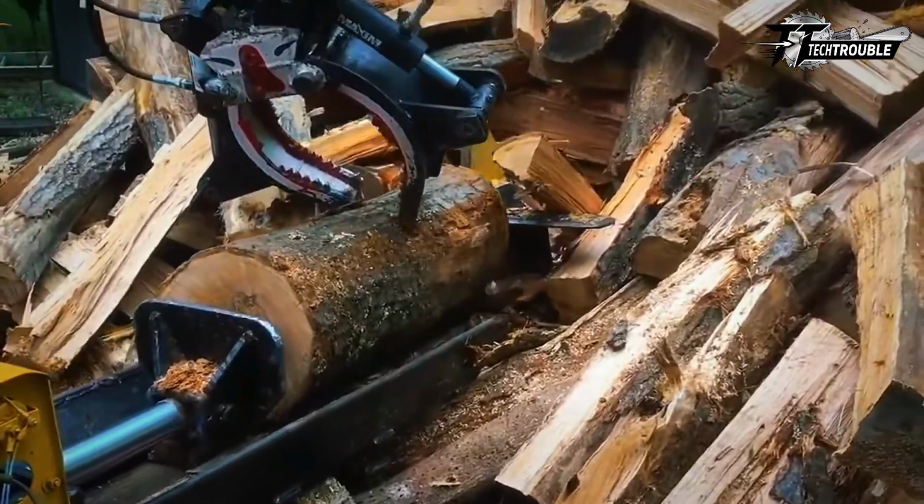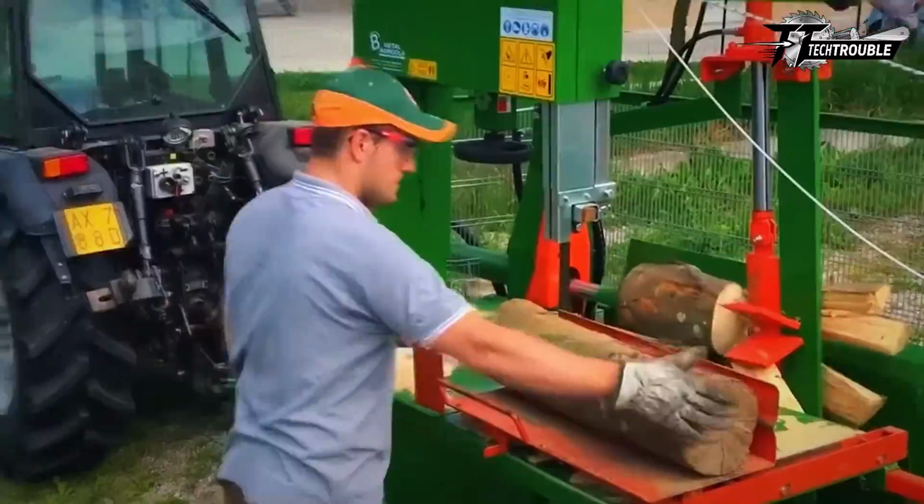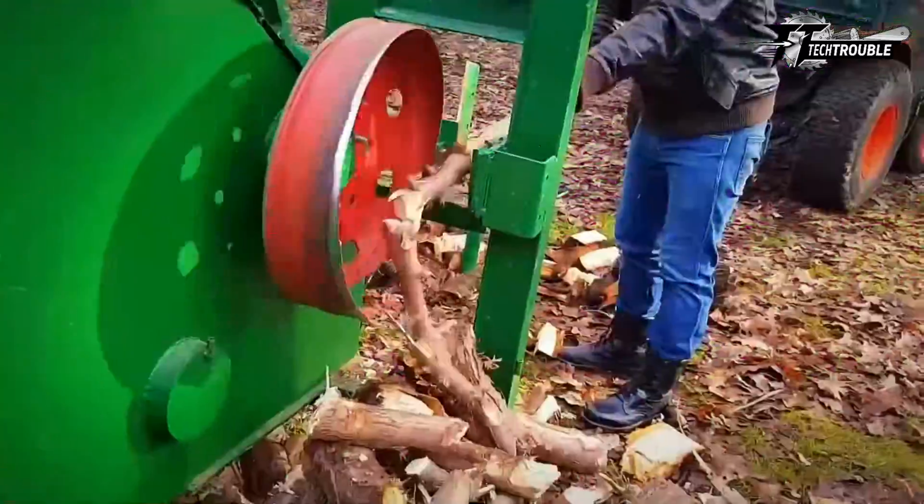From raw logs to split stacks in seconds, this isn't your average firewood job. It's a full-throttle showdown of the world's most extreme firewood machines, built to crush, rip, and dominate.